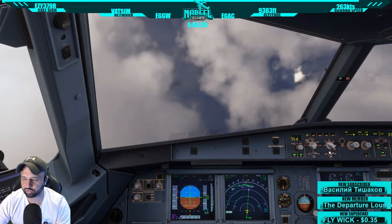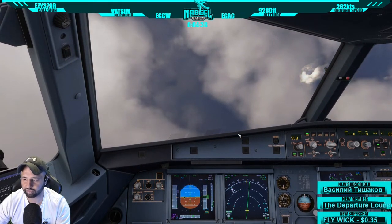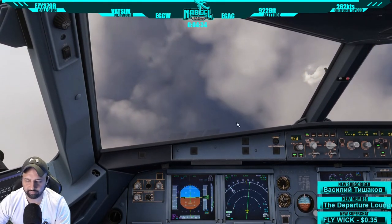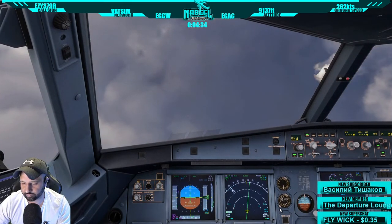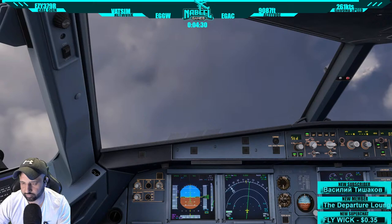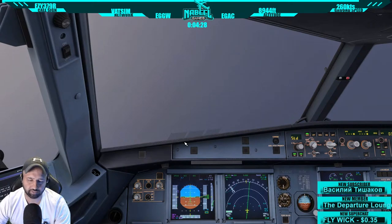Let's get landing systems on, constraints on, VOR 1 and 2 on, and we'll get our navigation display to 10. QNH 1013. That's all fine.